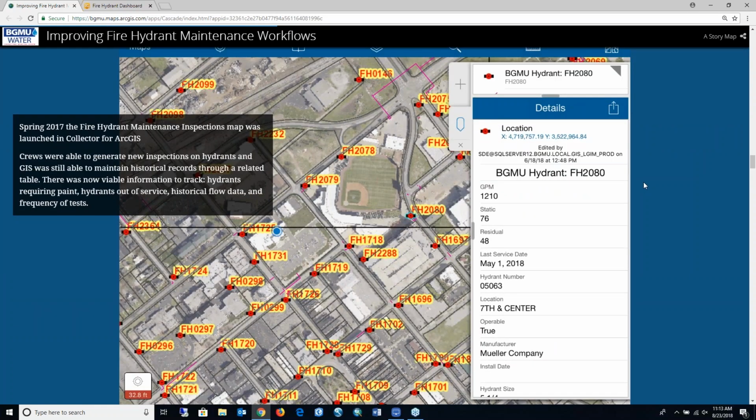So in spring of 2017, after the database migration, the fire hydrant maintenance inspections map was launched in Collector. So now crews were able to generate new inspections on hydrants, and GIS was still able to maintain historical records through a related table. There's now viable information to track. We were able to track hydrants requiring paint, hydrants that were flagged as out of service, historical flow data, and the frequency of tests.